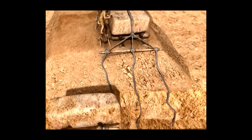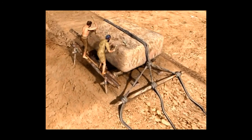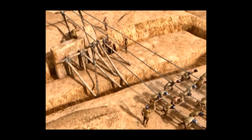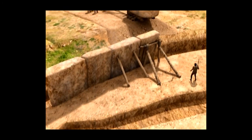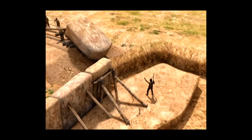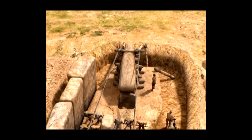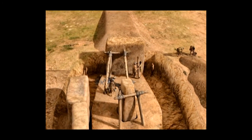One by one, the additional slabs of the chamber walls were put into place, following a pre-established order so that each slab supported the next. Once the slab was near the trench, the rock was honed to make it fit with those already in place. When the walls were finished, the central pillars were put into place.